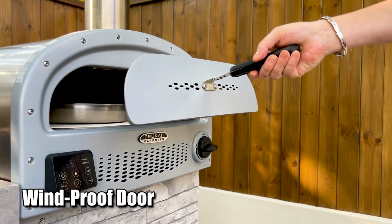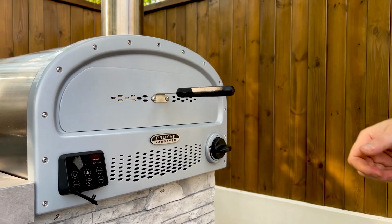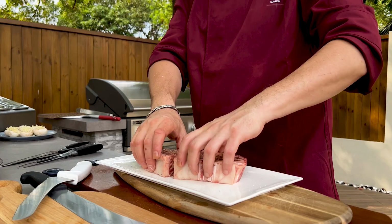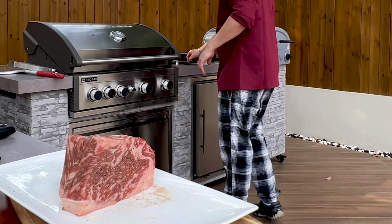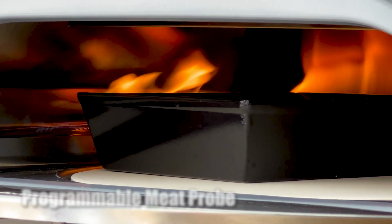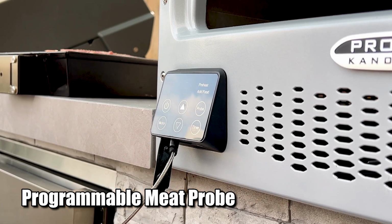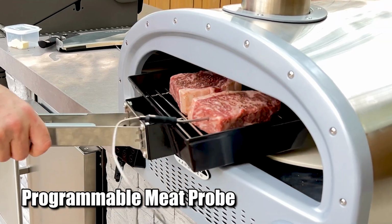Maintain optimal temperature performance and heat retention with our wind-proof door construction. Experience consistent cooking results with enhanced efficiency and energy savings. Imagine precision like never before. Kano outdoor oven features a programmable meat probe, allowing you to precisely control the internal temperature of your steak or other grilled delights to perfection.